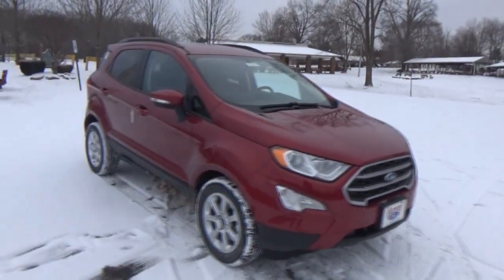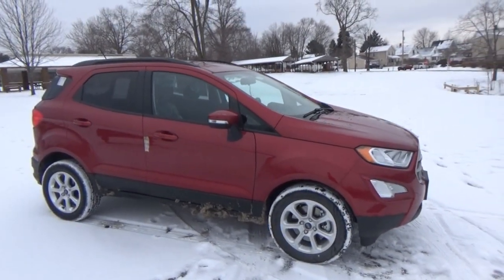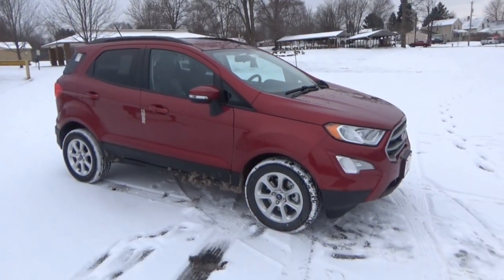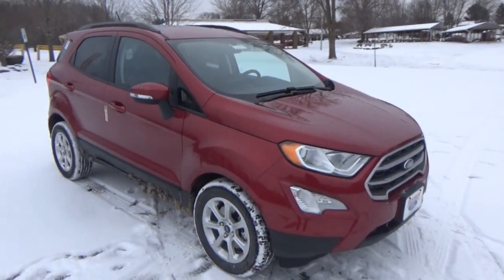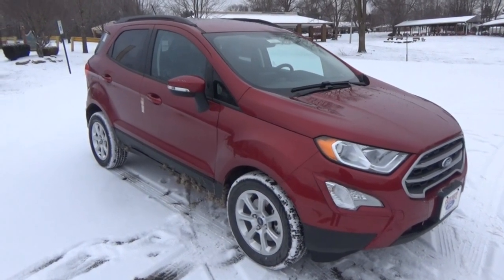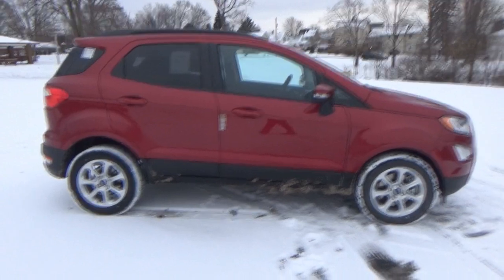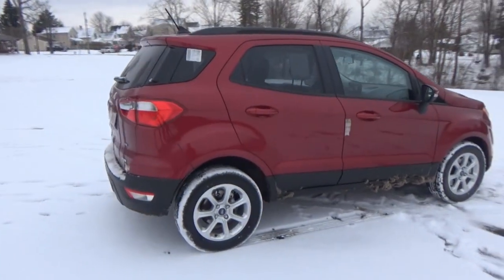In a way, these things have always kind of intrigued me because this is pretty much the sibling to the Ford Fiesta, which I have had for over 4 years now. My wife drives that one, and that car has been fantastic. So this is just about the same as the Fiesta. It's a small, subcompact SUV, and I enjoy driving the Fiesta.